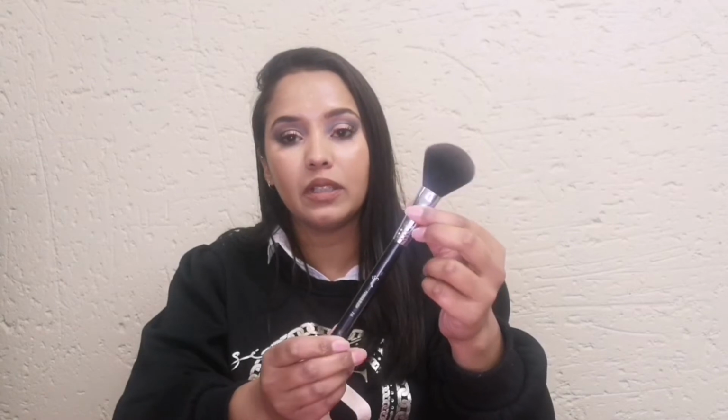Okay, so when it comes to blush, you're gonna need a blush brush. I like ones that look like this, and guys, I know that some blushes do come with that really small brush, and it just does not work or give you that application that you want. So if you can invest in a blush brush, please do that. This one is from Sigma once again, but it feels so soft and so nice on your skin.